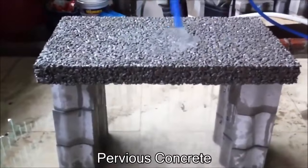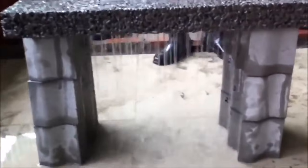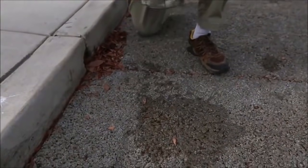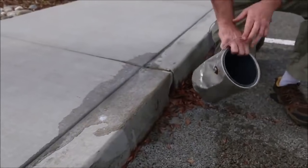This is called pervious concrete, and this type of concrete is used to prevent puddles from forming on sidewalks and parking lots. As you can see, this type of concrete allows water to flow straight to a drainage system instead of just sitting around and forming puddles.